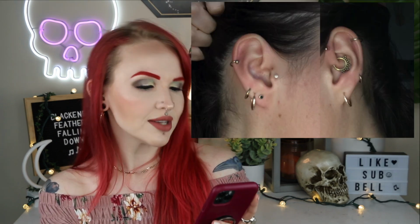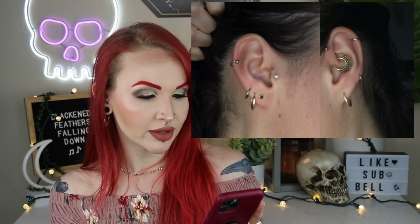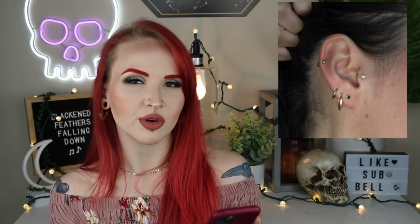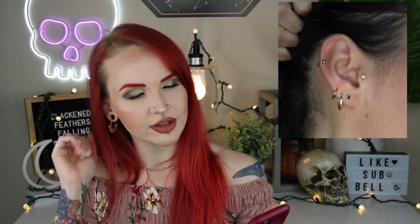Next is from Laura. Sent in a picture of both ears. All right, I'm gonna focus on the one that has the tragus piercing, and I'm gonna say, I think a rook. I would get a rook. Kind of evens it out a little bit. You don't have as much up top for that ear, so I would get a rook.